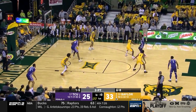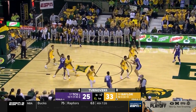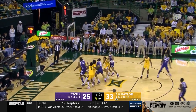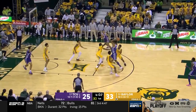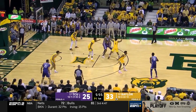A little zone by Baylor coming out. 1-1-3. And now they go to man. They show zone. They go back man. Now looks like they're matching up a little bit. With 10 on the shot clock, Miles, a little step back in two-point land. And it's tracked down by Lampkin. Another offensive rebound by the Horned Frogs. They're 20th in the nation in that category.